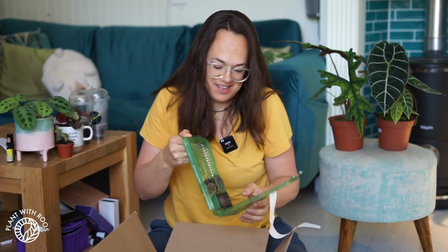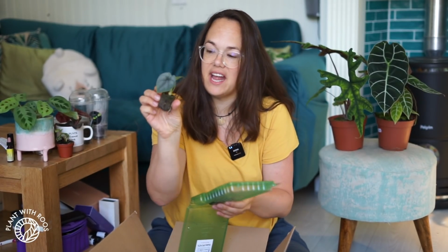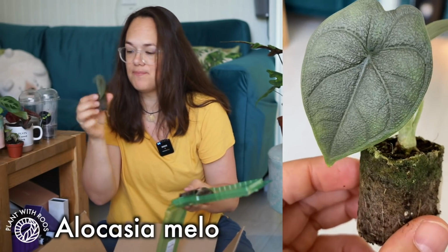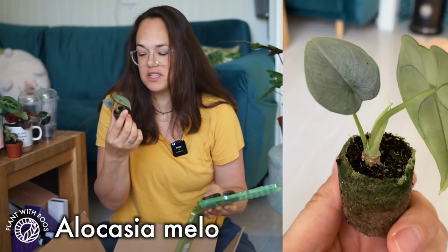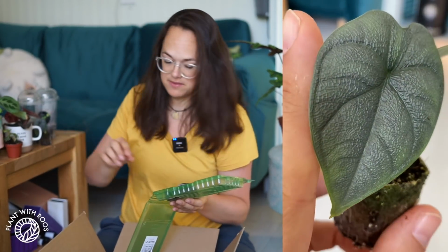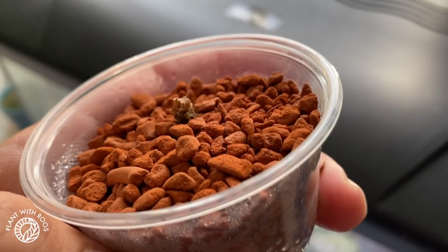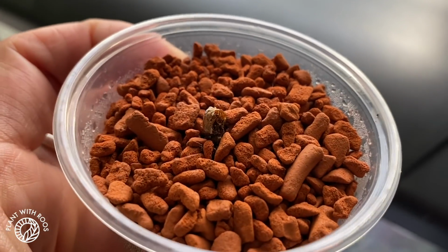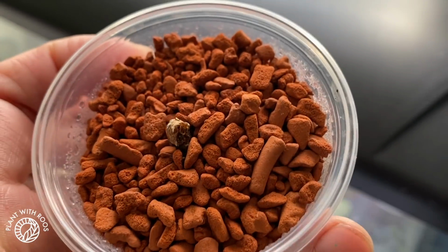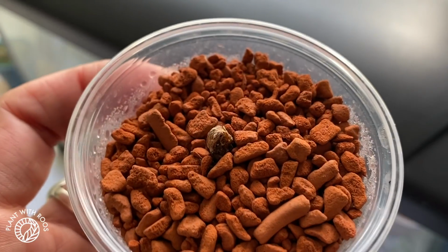More alocasias. Because I love alocasias, okay? We have in here a little tiny melo alocasia, which you maybe can guess what this is gonna be for. I'm gonna put it here. I really like this one. It's very like cardboardy. Unfortunately, the little melo is not doing great. Immediately after I got it, one leaf rotted off and then all the leaves fell off. I'm trying to rescue the stem, but it might just be fully rotted. We will have to wait and see. Baby alocasias are just very, very sensitive. I'm sorry, little baby.